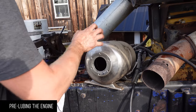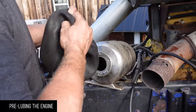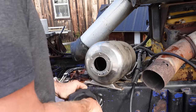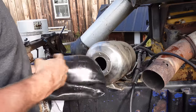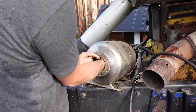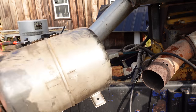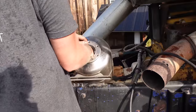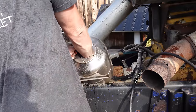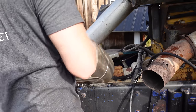Okay, so what this is, a pressure tank from an old house system with a rubber bladder inside. What I do is clean that bladder 100%, stick that inside, fill that with oil, and then a little Schrader valve on the back lets you pump air into it, push the oil into the engine. Looks pretty slick. The only thing is you gotta make sure it's super clean, and it's best to run this through a filter too.